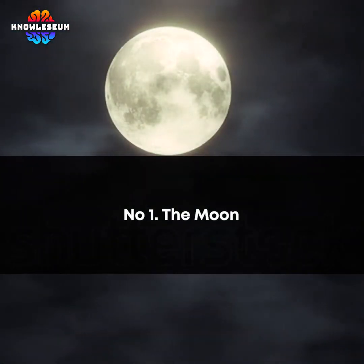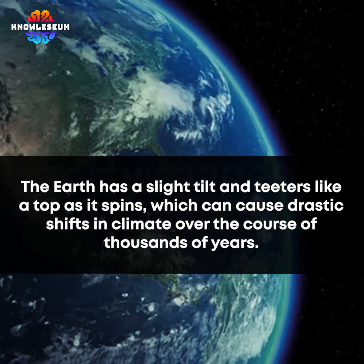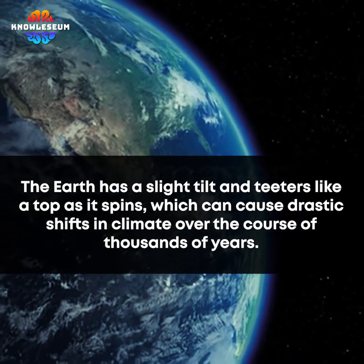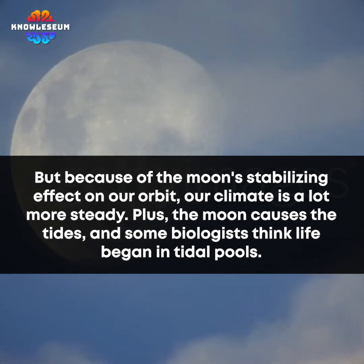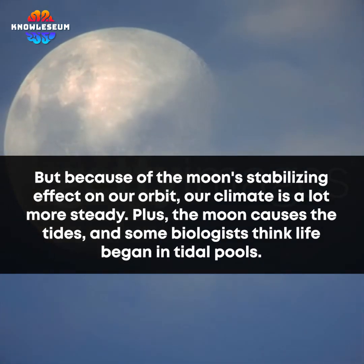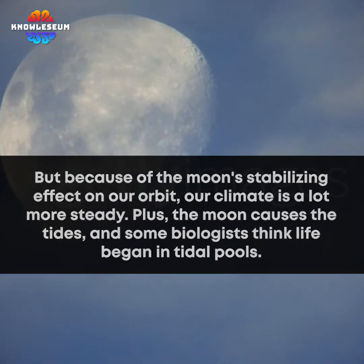Number 1. The Moon. The Earth has a slight tilt and teeters like a top as it spins, which can cause drastic shifts in climate over the course of thousands of years. But because of the Moon's stabilizing effect on our orbit, our climate is a lot more steady. Plus, the Moon causes the tides, and some biologists think life began in tidal pools.